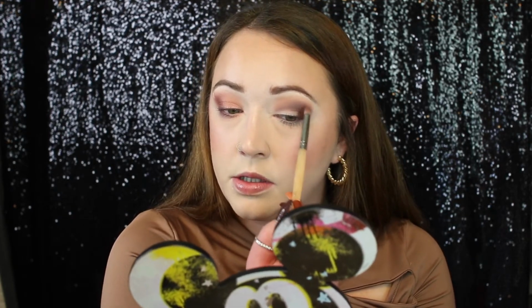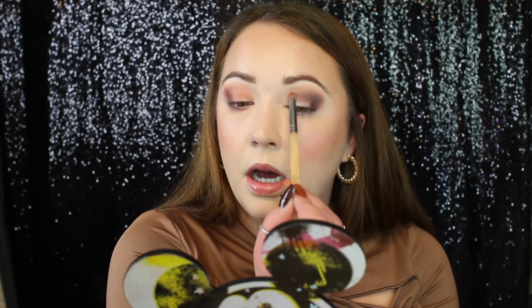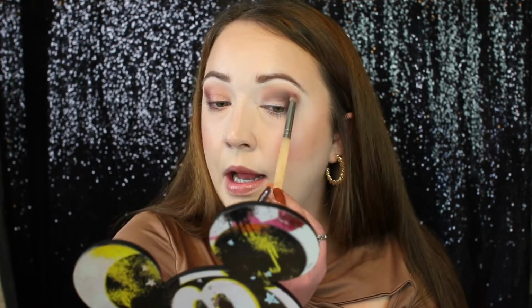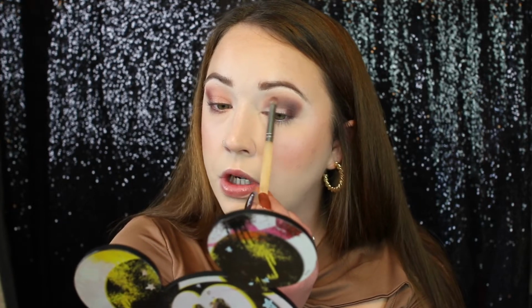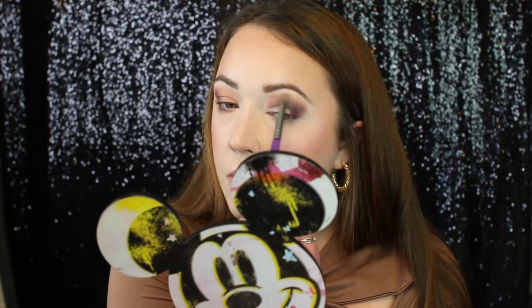I'm just going to start softly blending. And I'm kind of going to blend it upwards just to help blend everything out. Then going back in with Dawn, same thing. And I'm using very, very light pressure. Then going in with Sunset, which is our last shade. Just going to blend all this out.